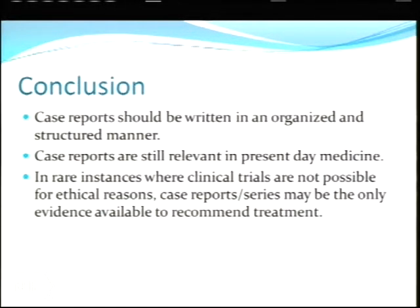In fact, over the years there have been some journals that are specific for case reporting. So you have case reports in medicine, oncology case reports, surgical case reports. And just in the last few weeks, the Journal of Canadian Family Practice decided to start publishing case reports again. So it seems there's a swing back to some recognition of case reports. But in rare instances where clinical trials are not possible, either because the numbers are not there or for ethical reasons, case reports may be the only evidence available to recommend treatment to patients.